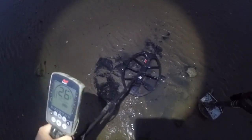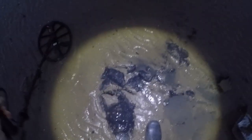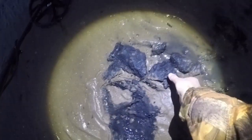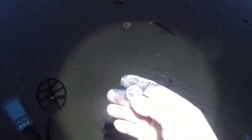Right, this is the first good target for a long while. I've had a few 5p's. The GoPro's been playing up. As soon as I found a nugget, it packed up completely, so I've just got that running. But yeah, just found a nugget right on the surface, really loud as well. Oh, there goes my scoop. Yep, nugget, first nugget.